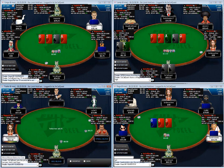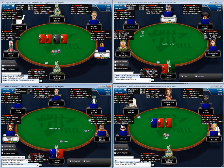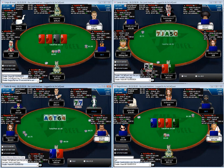And hooray for me, hit Broadway on the top right against the fish. Hopefully he rebuys or leaves the table and a full stack plays, so I can start opening more buttons.